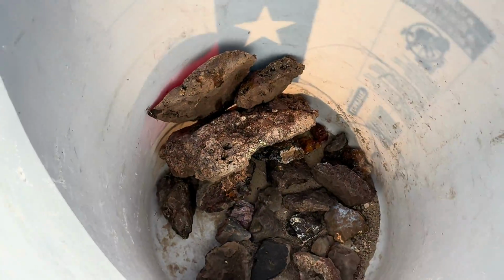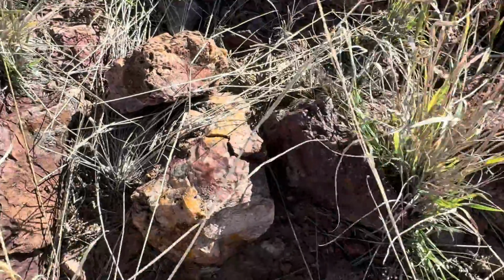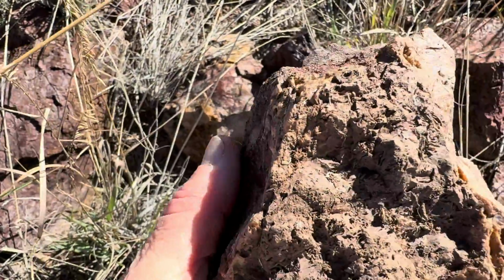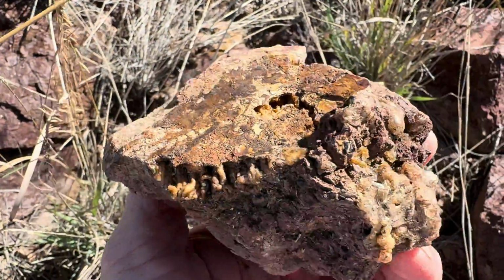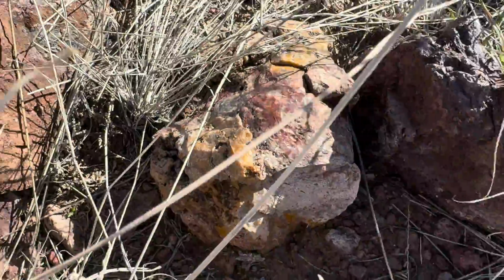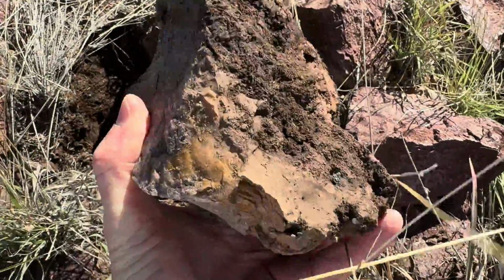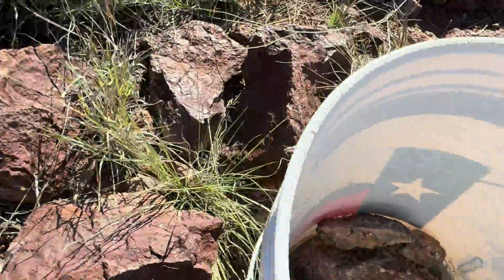I've only been here about 15 minutes, but I'm finding some amazing agates, and just next to those last 3 I showed you, look at this thing. Check this one out right here. This is a super cool agate, I believe. And then what's going on with this one? Wow. Yeah, in the bucket for sure. What about this guy here? Oh yeah. Oh man. This is nuts.